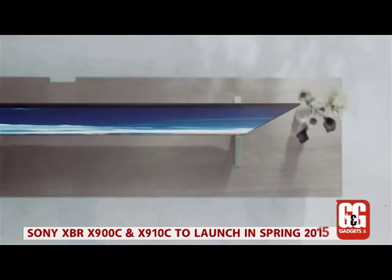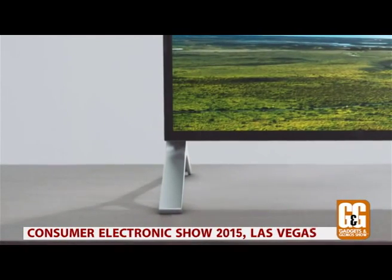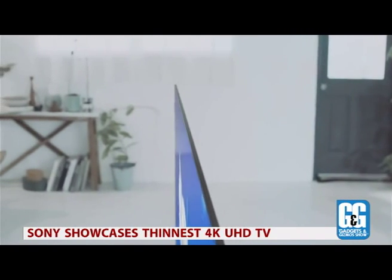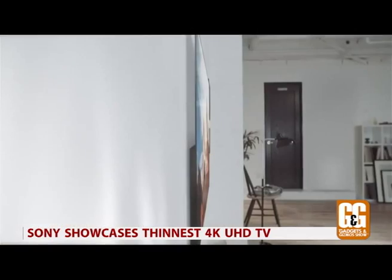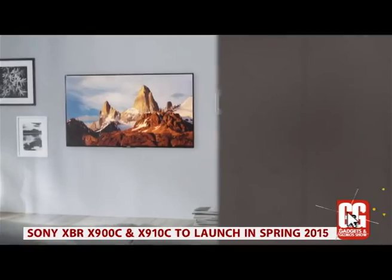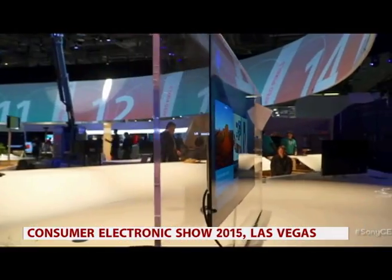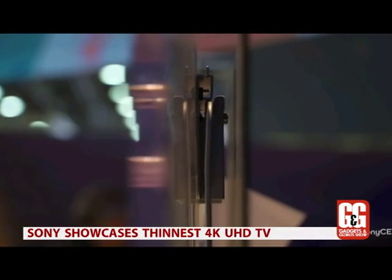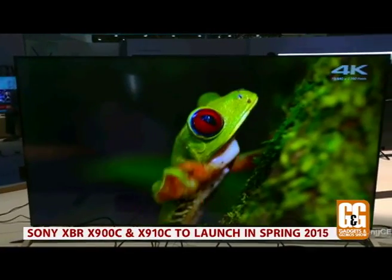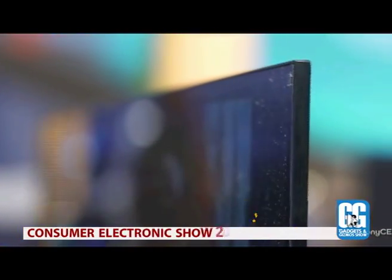Sony's new XBR X900C and X910C Bravia 4K Ultra HD TV models feature an ultra-thin floating style that is just 4.9mm at its thinnest, and the nearly frameless shape can be mounted right up against the wall as well. The 3840 by 2160 displays are backed by the new 4K processor X1, which Sony says allows for improved color, clarity and contrast, while also enhancing 4K content streams.